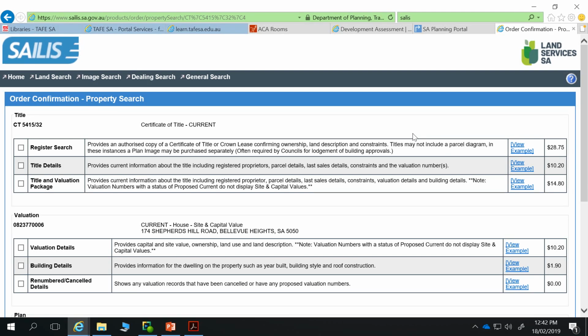Okay, so you can get the slimmed down version, which provides current information about the title, including registered proprietors, parcel details, last sales details, constraints, and the valuation number. You can purchase just that piece of information for $10.20 instead. So your certificate of title, your full one, will have your complete legal description and your survey plan image. This one will have part of the legal description and ownership details.